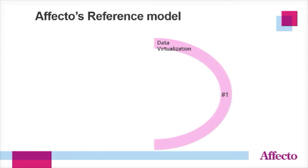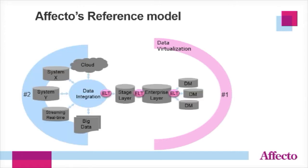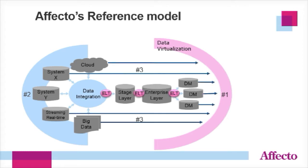But in brief, we can say it's a layer that represents itself as a database to the users. You can put access rights in there. You put business logic in there, and then it will connect to the sources, apply the business logic, and present the joined and common data out to the end user. Feeding this can be any type of system with structured, semi-structured, unstructured data. It can either work as a layer right on top of the old warehouse or from any other source. It all can directly connect to the data virtualization layer.